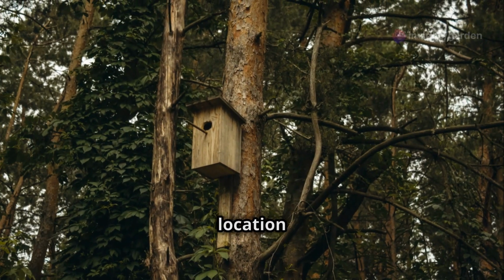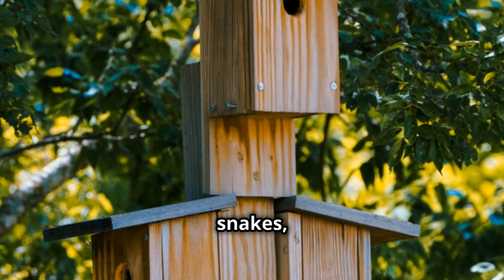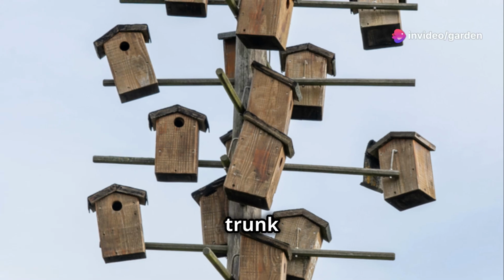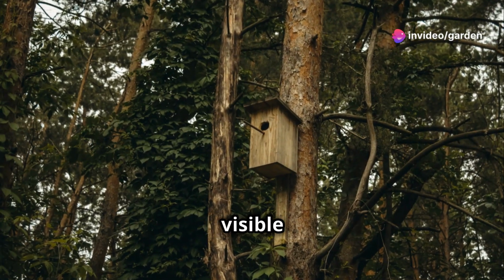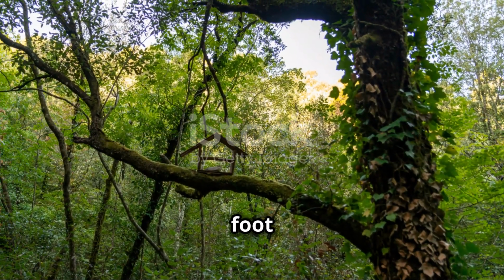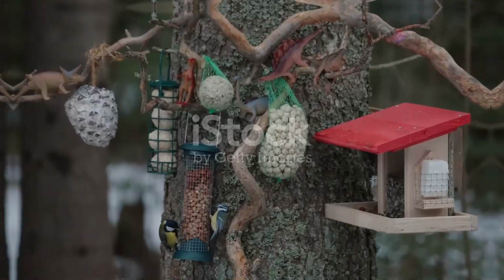Place the birdhouse in a location that offers some protection from predators, such as cats, snakes, and raccoons. Consider mounting the house on a smooth metal pole or tree trunk that predators cannot easily climb. Choose a location where the birdhouse is visible to birds but not too exposed. Avoid placing the house in areas with heavy foot traffic or near bird feeders, as this can disturb nesting birds.